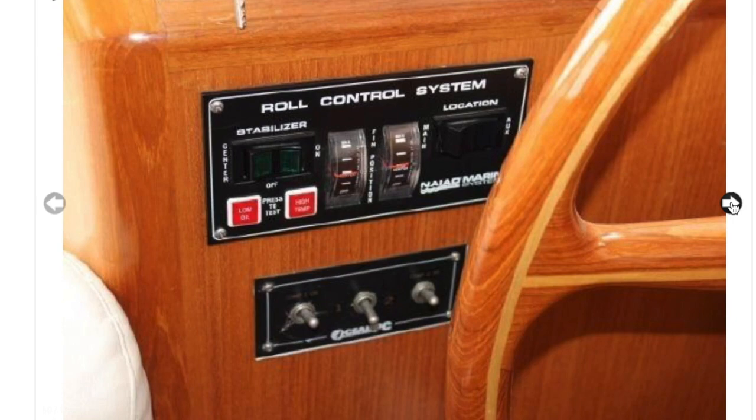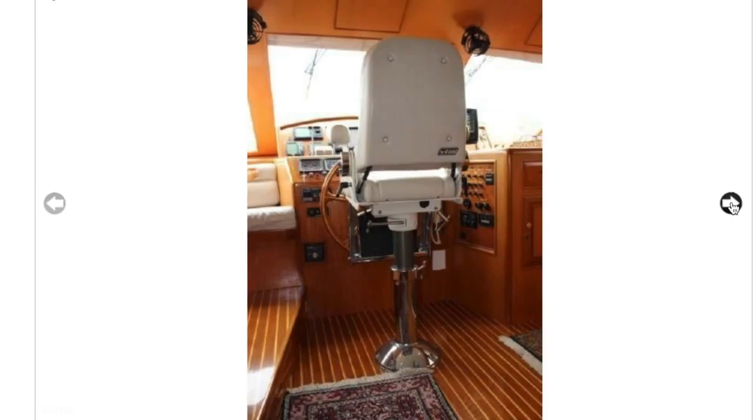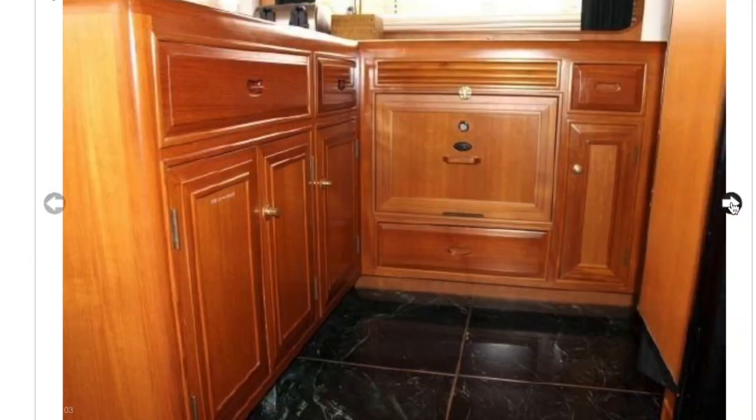Oh, stabilizers. Hallelujah. Back and forth on that. Some people say it's just another thing to break down. It's another thing to get caught on. I get seasick, so I'm all for it. I get seasick, or hoping I don't get intercoastal waterway sick, because I've never gotten intercoastal waterway sick.